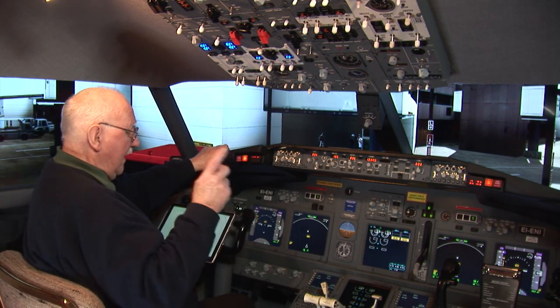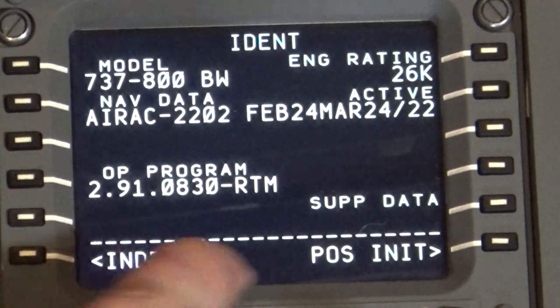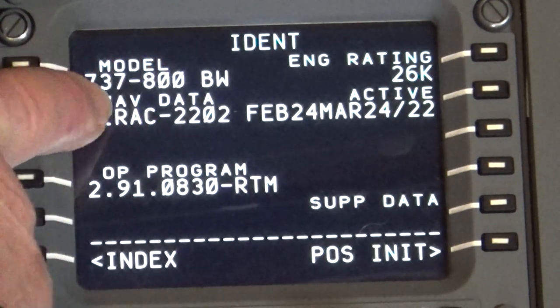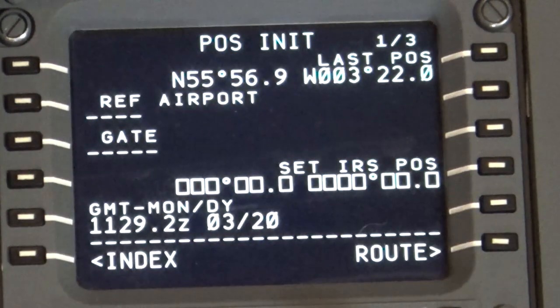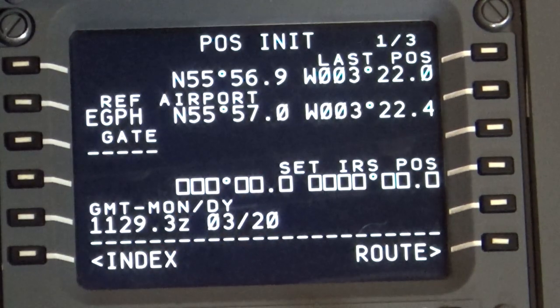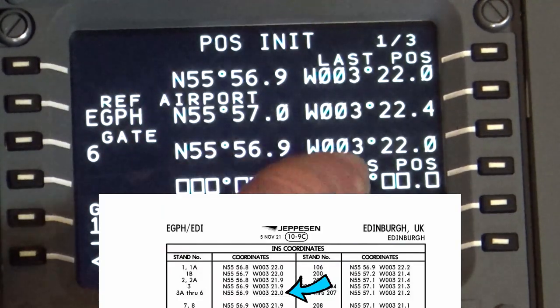All right. Now that we've got that, it's time to go in and program the FMC. Here's the first screen that comes up. We check the AIRAC, make sure that it is up to date and that the program is current and there are no problems with it. Push that. Our starting position is EGPH for Edinburgh. We are at gate 6, so I'm going to put 6 in here. And that is the exact match.